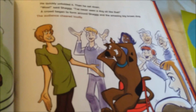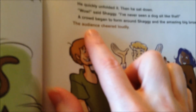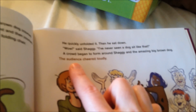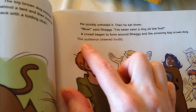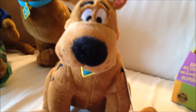And let's see here. Okay, so something good happens in the story. You can see there by the image on the page. A crowd began to form around Shaggy and the amazing big brown dog. This story, by the way, is about when Shaggy meets Scooby. So it's sort of Scooby's origin story. And then the audience cheered loudly. Look at me. The audience cheered loudly. Yippee for me. So it's just so very cute.